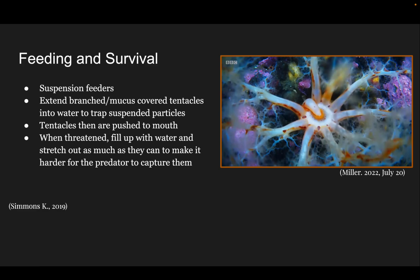They're suspension feeders. They extend branched mucus-covered tentacles into water to trap suspended particles such as plankton and particulate organic matter. The tentacles then push these particles into their mouth. When threatened, sea cucumbers fill up with water and stretch out as much as they can to make it harder for predators to capture them.